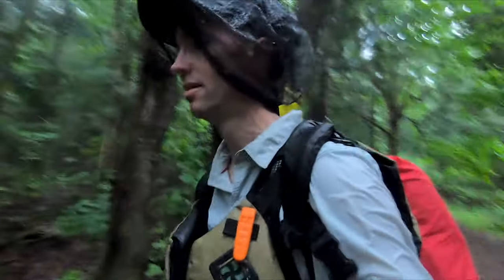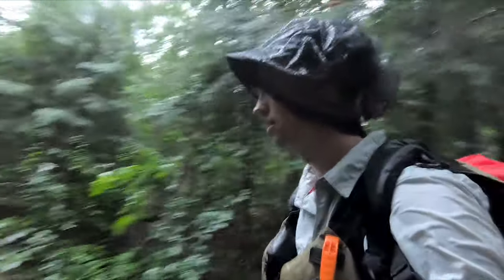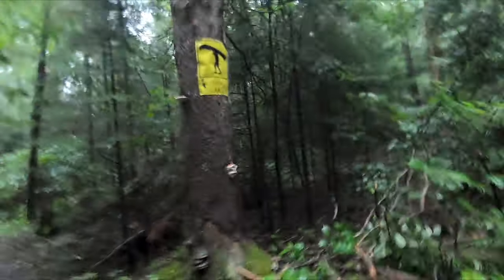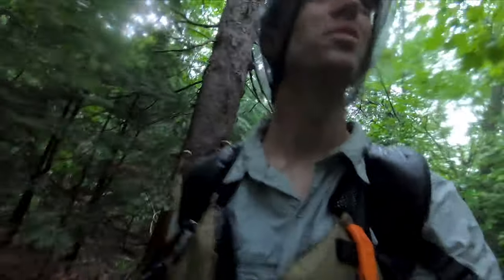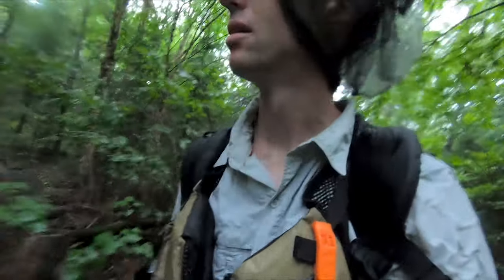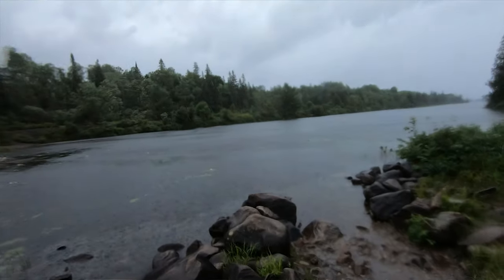White birch. Negative. Mink Lake. That's the one. Let's go. Let's go. I heard some cracking. I think the tree's coming down. Portage is all complete. Still rain now, still thunder.